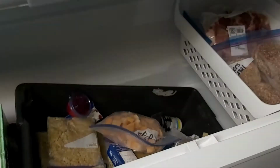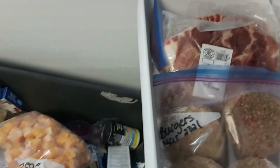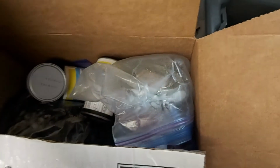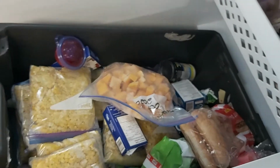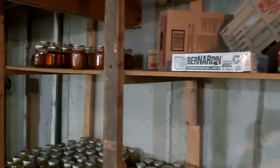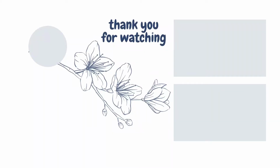And then here I'm showing you my other freezer with burgers. There's a ham there, and then some other veggies that I did myself, and then a bunch of fruit. You know, it's a really good idea to have things stored and on hand at all times. And then I'm going to be showing you my canning pantry. So these are all the jars that are left from last year. So there's lots of baked beans, pork and beans, tomato sauces, and all that sort of thing.